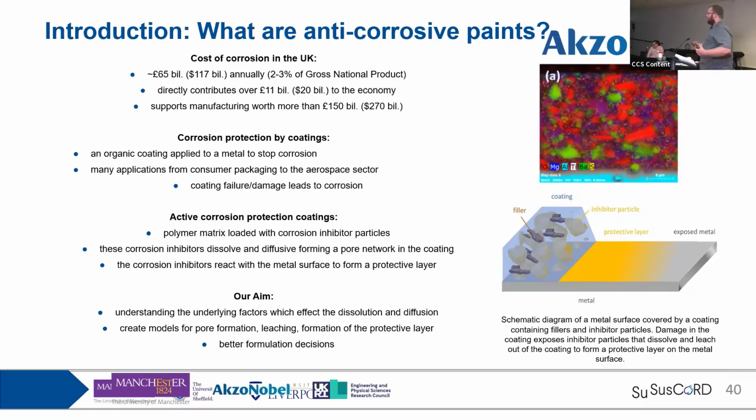So for us, we're looking at organic coatings applied to metal to stop corrosion, and they have many applications from consumer packaging to the aerospace sector. However, coating failure or damage can then lead to corrosion. So these active corrosion protection coatings are a polymer matrix loaded with corrosion inhibitor particles. Here's my little schematic. You've got little bits of filler particles in there as well.